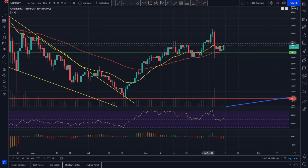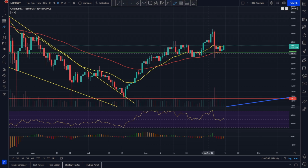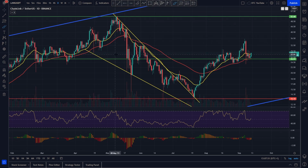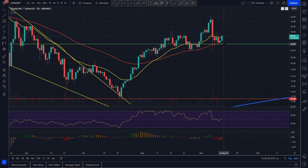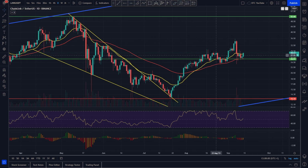You can see quite clearly here. What is this, 5 or 6 days here? We've come down, we've wicked down onto our 55 moving average, coinciding nicely with the previous level of support flipped into resistance, coming at around that 25, 26-ish dollar area. You can see Chainlink is super bullish right now, the way that it's holding this support.